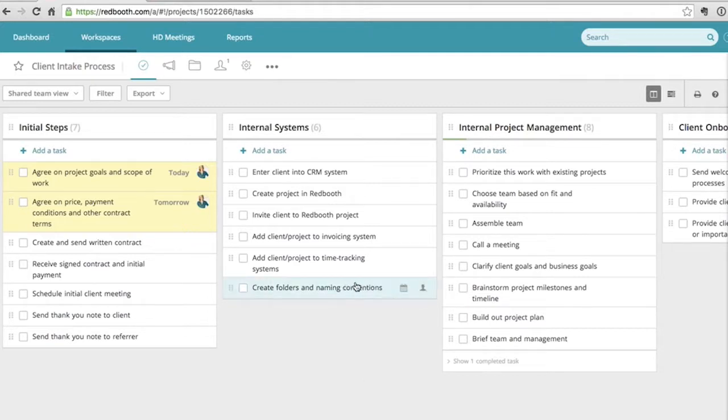And I want to make a few comments about this last one here because it might be new to some of you. This is creating folders and naming conventions, and it simply means creating standards around how you're going to title documents and what the folder hierarchy looks like for where you're going to stash them.